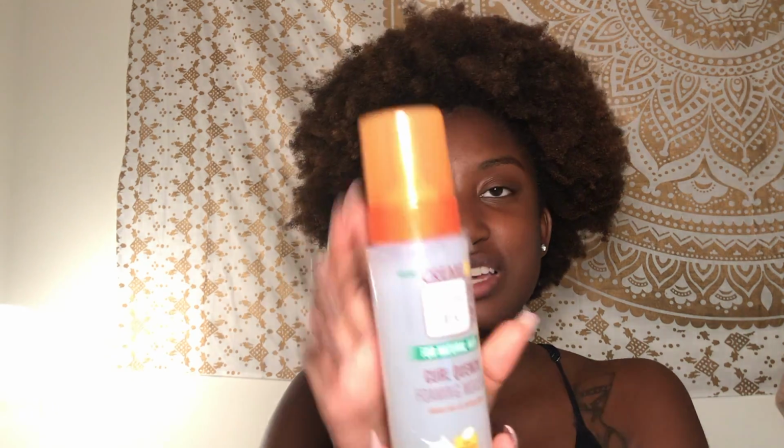And this is something I may not use ever because I just don't use mousse. So this is the QUENCH Foaming Mousse, medium hold for defined styles. This is for people who do flexi rods, perm rods, things like that. I don't have the time or the patience to be sitting here wrapping my hair around some foreign object. So I just let that slide. And you know, I'm gonna pay somebody to do that to my hair. I'm not finna do that.